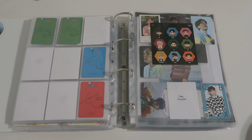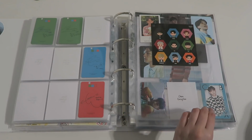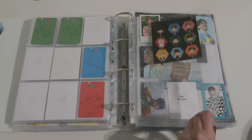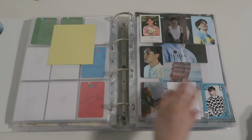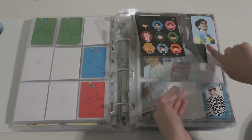Especially I'm going to be moving out soon, so I can't really order loads of stuff to my house. I don't want it coming after we've moved, and I don't know if I've received it or not. But I'm trying my trades because they can come in soon. So yeah, that's just a random sticker set I got.